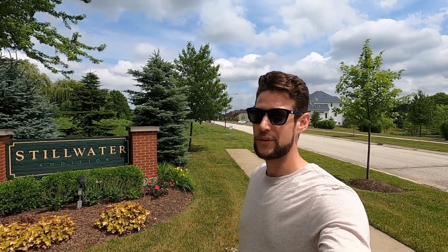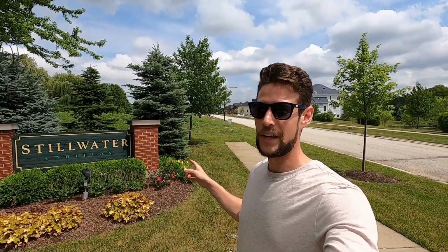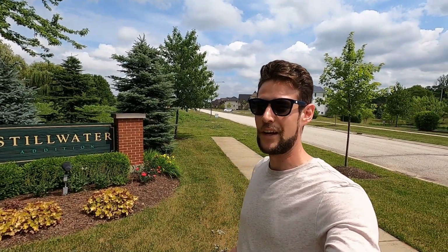I'm in the neighborhood of Stillwater, originally built in the late 90s and early 2000s. This is the addition that they began construction on in 2017. I'm gonna drive you through here so you can see what the houses look like. And then we're gonna go check out all the shopping, the restaurants, and the best places to grab a beer.